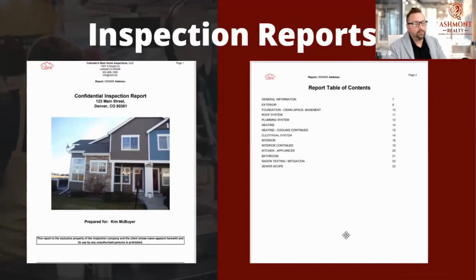Usually it can happen within the first week and a half, once you come into a handshake, contractual executed agreement to purchase a home. And what will happen is an inspector will come out to the home and look high and low. And we're going to look at what an inspection entails.